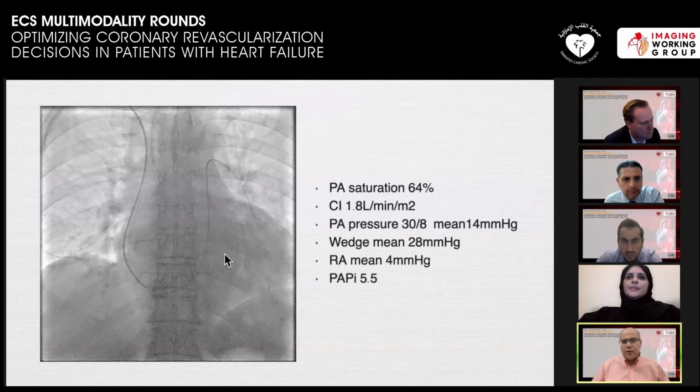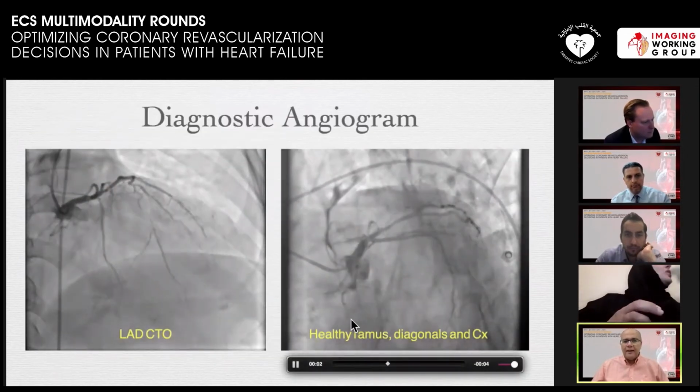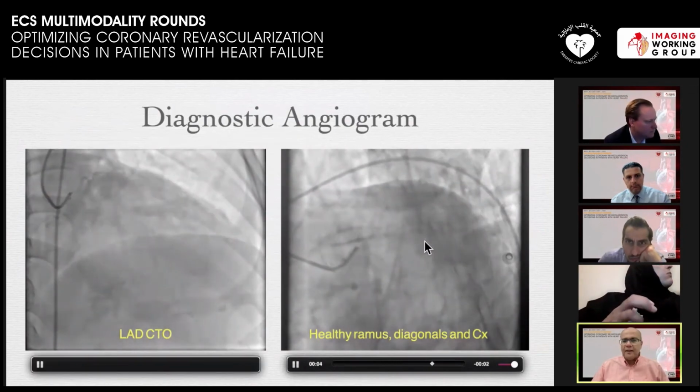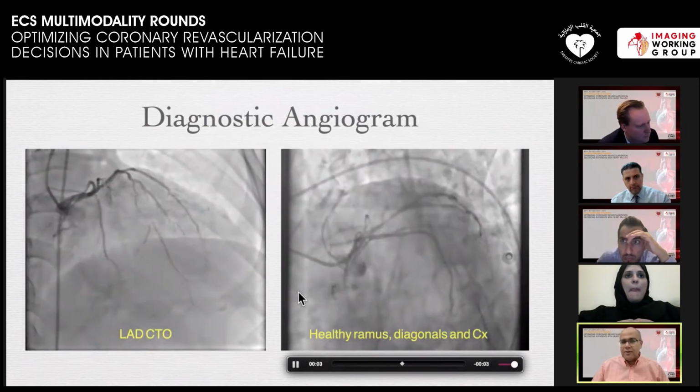And in patients with shock, I'd like to take a right heart cath to understand the wedge pressure and to understand the RV function. We use the pulmonary artery pulsatility index, the PAPI. And in this particular patient, we were lucky that his RV function was fine, and therefore an LV support device was sufficient. Looking at the angiogram, the ramus, the circumflex, and the diagonal branches were okay.